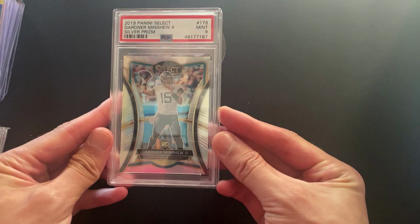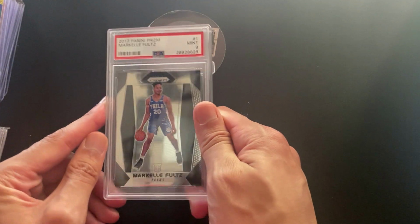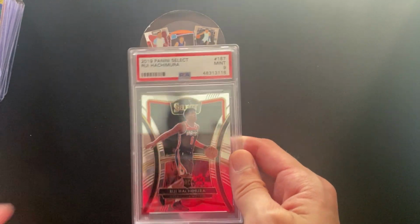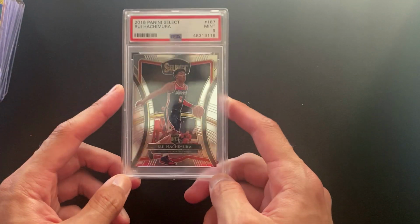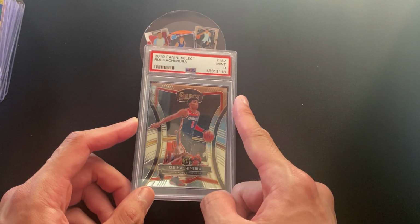So my man, Gardner Minshew, Silver Prism, Select, PSA 9. This one was around $30. Markelle Fultz, Prism, PSA 9, around $25 for that. Rui, Premier, Select, PSA 9. This one was $30, I think. He's actually started to play a bit well lately, so glad with this purchase as well.